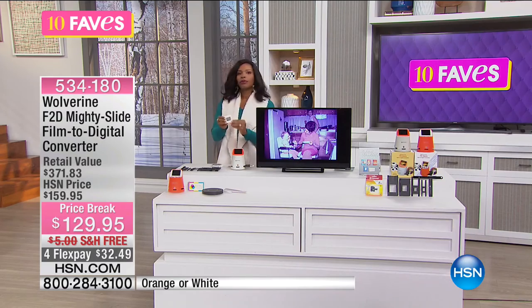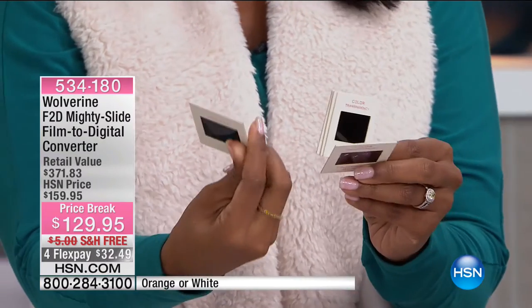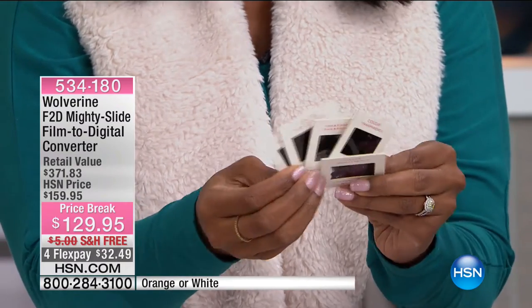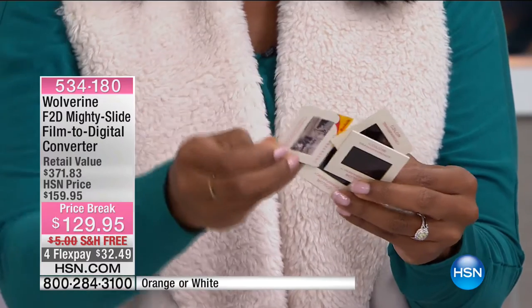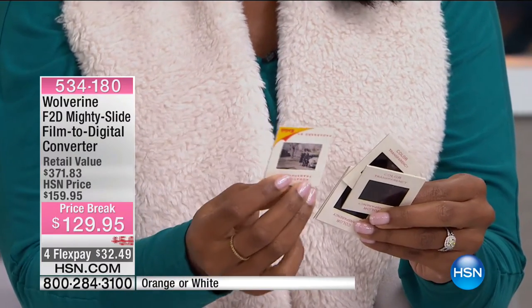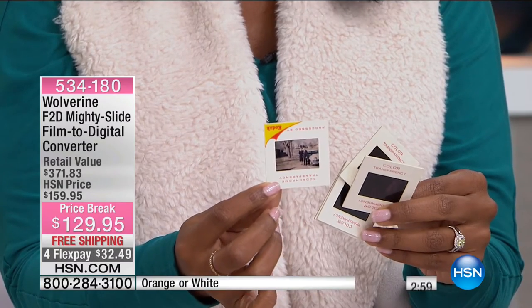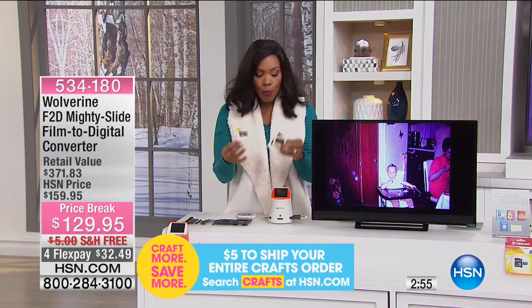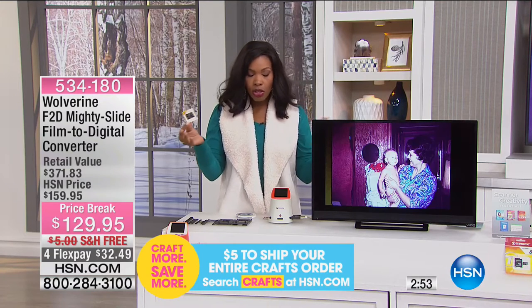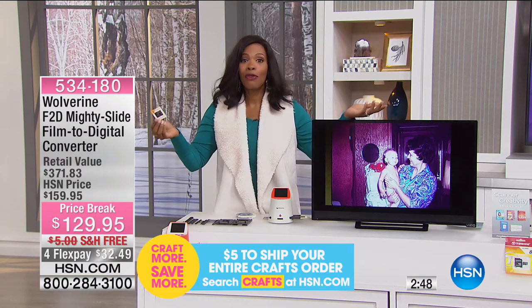We have all of these. I don't know about you, but my mom has these, all right? These different kinds of slides, right? Remember we used to do these? People would go on vacation, they would take slide pictures, and then when they would come home from their vacation, they would have everybody sit around the living room and they'd have a slide show. And at the time, this was pre-internet, pre-music videos, pre-YouTube. That's how we would have fun.